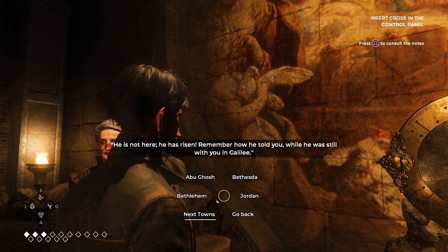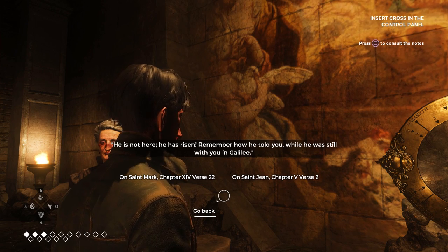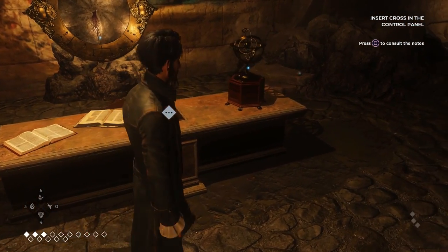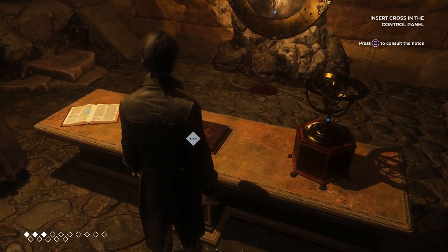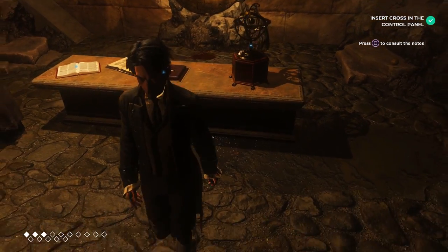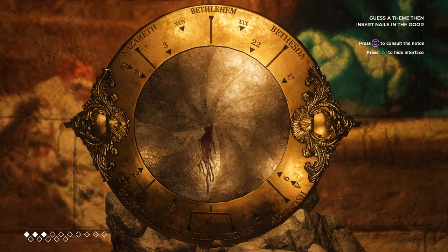So, which one? She did Bethlehem, right? You know what? Okay, so for the moment, let's do what we know how to do. I don't know what happens with this. The cycle of the moons has nothing to do with what I'm doing right now. The cross is stuck in the mechanism. I can't do anything. That's perfect.